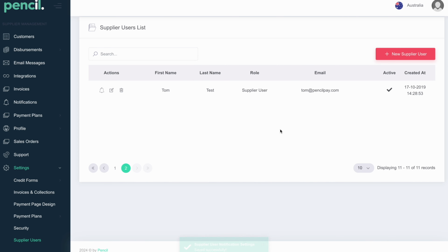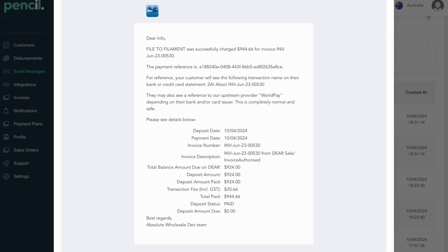Then the notification will show up with a few different items. It will show things like the sales number or the invoice number. It'll show the amount that's actually been paid. And most importantly, at the very bottom, it'll show a $0 balance, which gives the team the go-ahead and the ability to confidently go and ship the goods.